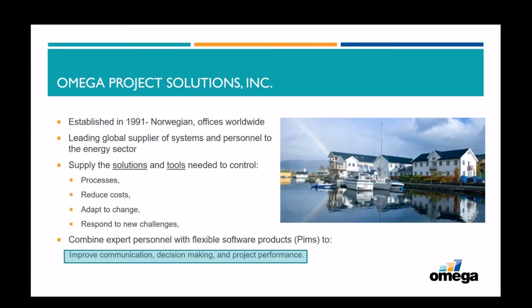Thank you, Natalia, and welcome everybody. I'm going to give you just a quick bit of background on the company. We've been around since the early 90s. We're a Norwegian headquartered and founded company, and that beautiful picture you see on your screen is in fact our headquarters on one of the fjords in Norway. Since the beginning of our company, we've focused on providing tools and consultants to help companies perform capital projects better. So we've got a consulting business and a software business, and we merge those two together to help companies perform capital projects more efficiently with better communication and ultimately better project performance.